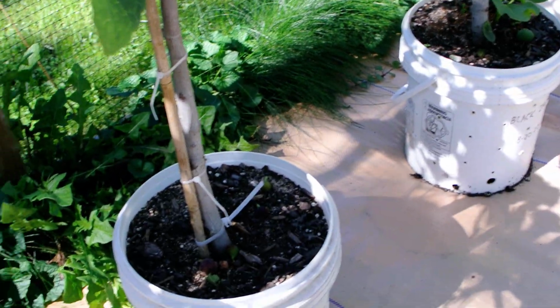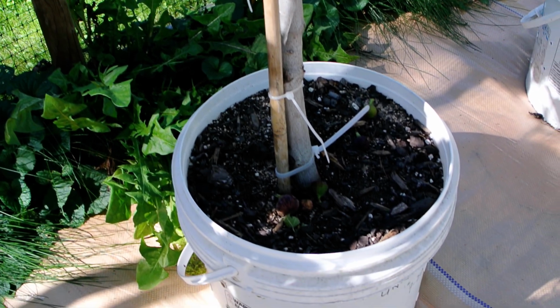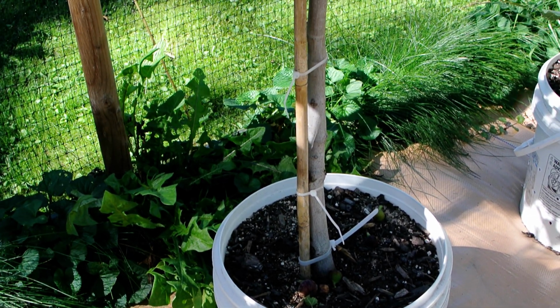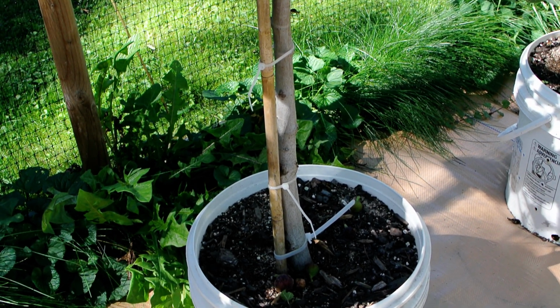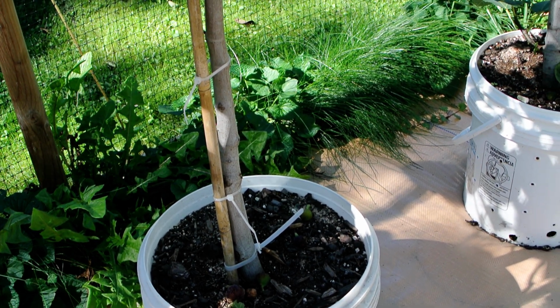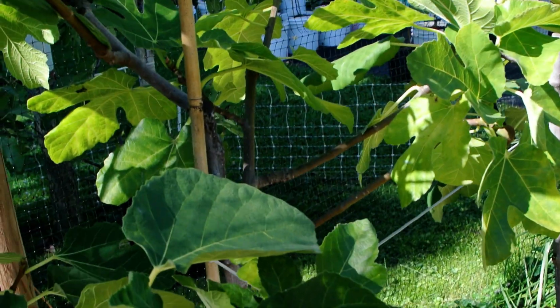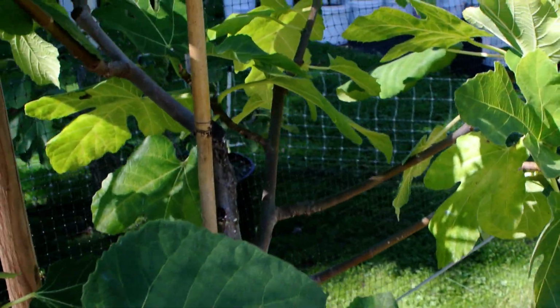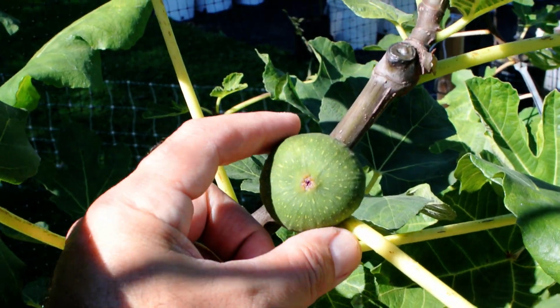Here it is Unknown Pestelier, and of course it's been dropping its fruit. I am using this tree as my kind of testing when one day I'm hoping to do some hand pollination of these trees, and this tree will show me if it does work, because apparently it is really good quality fruit.